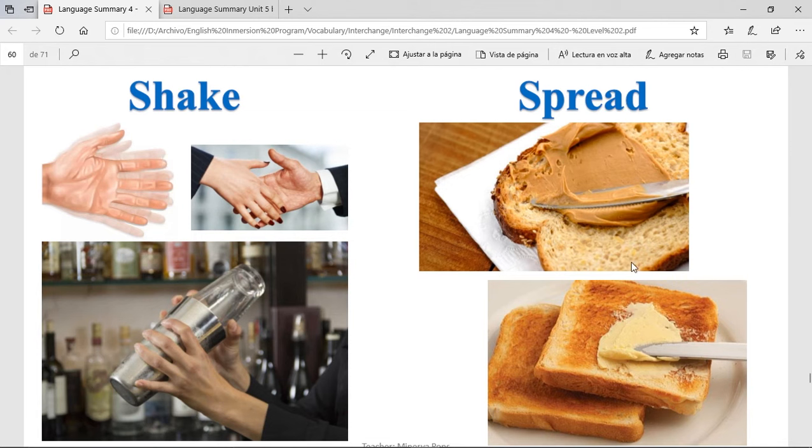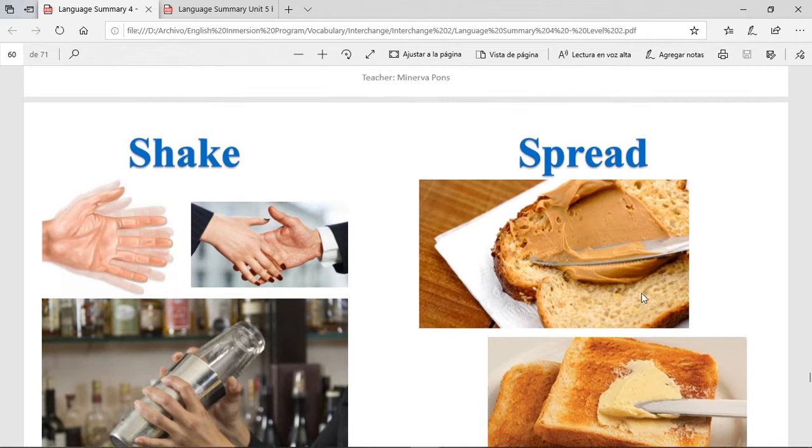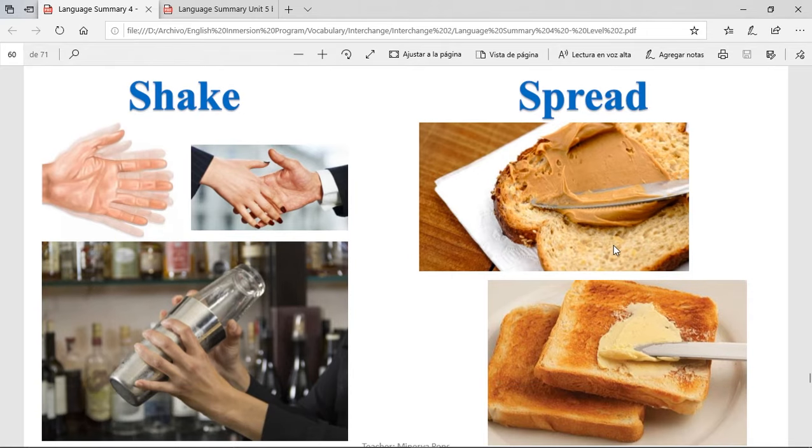Spread. When you spread is when, oh my god, that's a lot of butter. Okay, when you spread is when you take something and you put it on top of another thing and you put it all the way around.